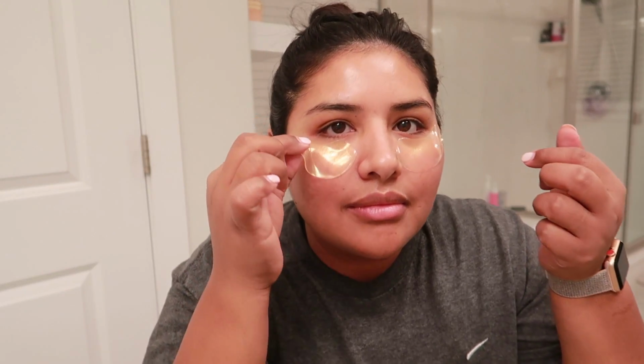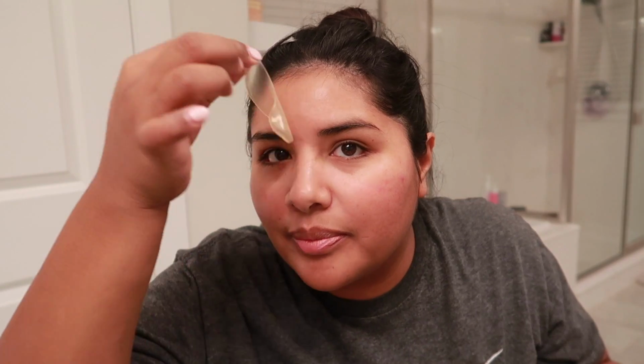With the under eye mask, while I wore them, I didn't really feel anything going on. To be honest, these didn't feel very moisturized, so I'm not sure if I would try them again, but I did like the fact that the eye mask stayed on really nicely. I didn't have to worry about them slipping off, but there also wasn't a lot of moisture left over, so there wasn't a lot to pat in. They worked okay, but just don't feel super moisturized.